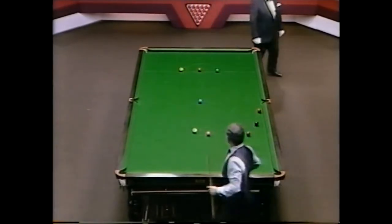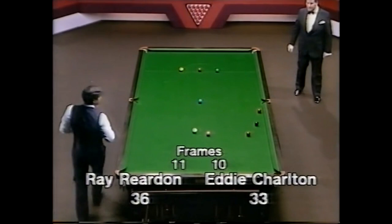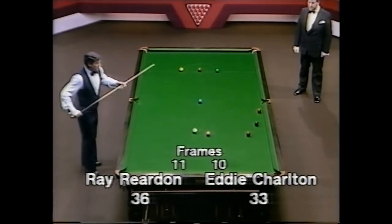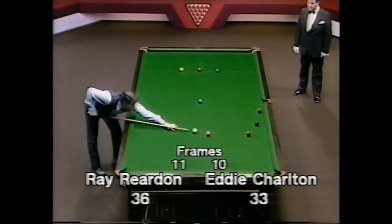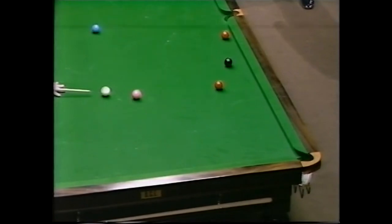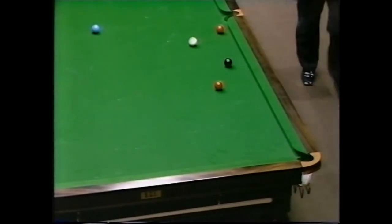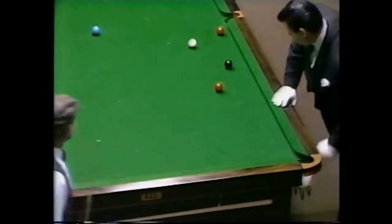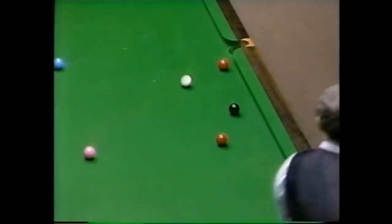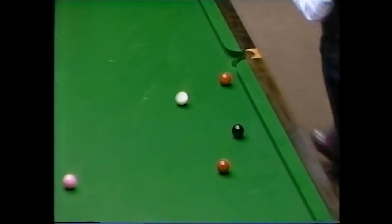Now this pink could give him just the angle he requires here. Just a soft screw on this pink. And there goes the pink. Oh, and there goes the red. A lovely little shot. Still got to clip it very fine, but improve the position of it.